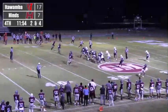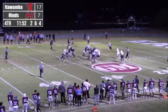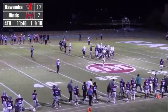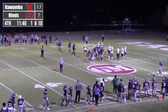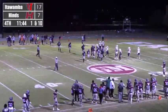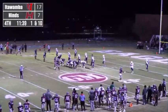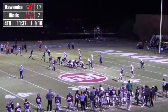Here comes a 2nd and 4. Terrell Boyd up the middle. Again, falls forward. These running backs have been falling forward. Always a good sign when your running backs can fall forward for a gain of 1 or 2 extra yards on top of the run. Chains move again. Up to the 20-yard line. First down.